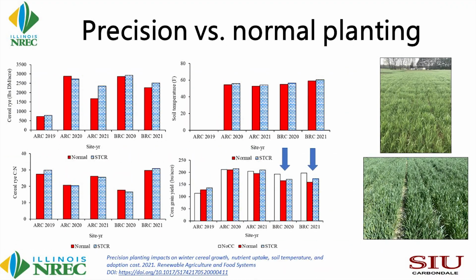One of the studies we did was a pilot study that we did first to get that funding from you guys. We did it in 5 site-years. The goal was to see whether by doing this precision planting, we are getting the same benefits. Are we getting the same biomass in rye? How does the temperature on the corn row change? Is the C to N ratio of that cover crop different between normal planting versus precision planting, and would that influence corn yield?